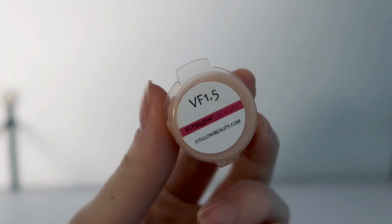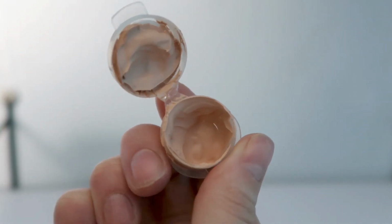You could totally put this on your eyelids as well, but I'm just going to leave it as that. For foundation, I'm going to use the fitglow Vita-Active Foundation. I have a little sample here that, of course, I got from Integrity Botanicals, and I have this in the shade VF 1.5.